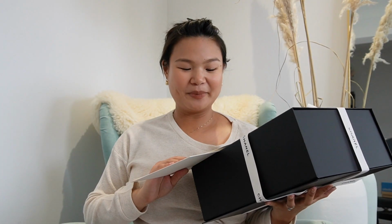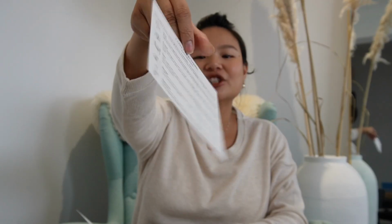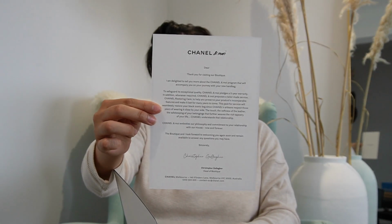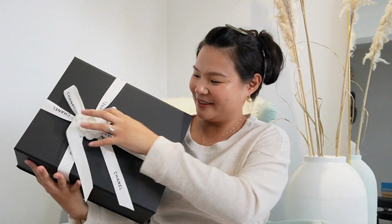Okay, so aside from the box and the bag, I do get the store receipt as well as the contact number for my SA. And also in here is just a little bit of how to take care of your bag in English as well as in a different language. And then just a little bit of a letter. So cute. Here is the bag.